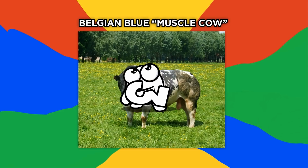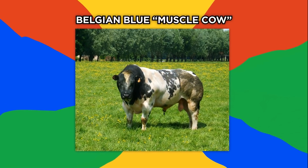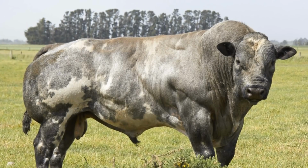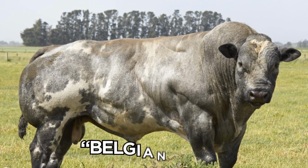Number 3. Belgian Blue Muscle Cow. It may look like someone has gone a little heavy on the steroids, but this is a real breed of cow known as the Belgian Blue.